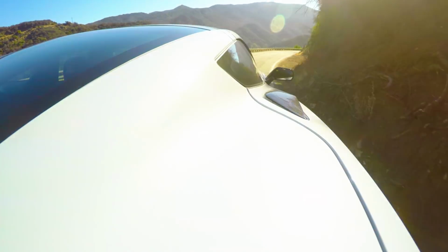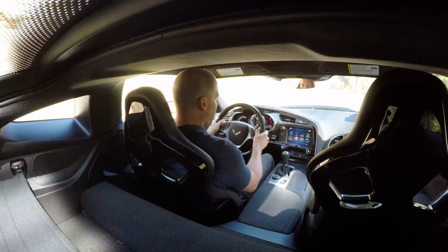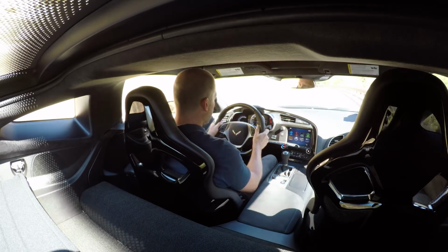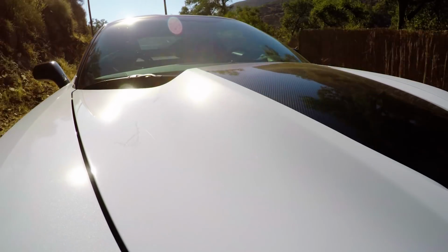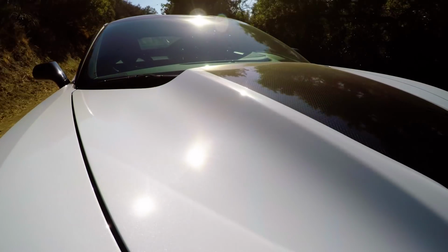Carbon ceramic brakes, fantastic carbon ceramic brakes, must have carbon ceramic brakes, and a revised suspension. Spring rates front and rear are up, bushings in the sway bar have been changed out, and the magnetorheological, I think I got that right, shocks have been retuned for the springs, for the mega performance.